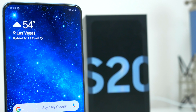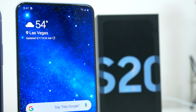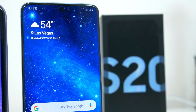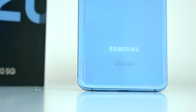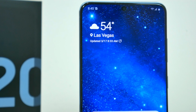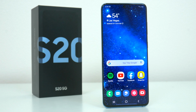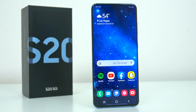For example, Amazon is still running a bundle deal with a free dual wireless charger and free pair of Galaxy Buds with a purchase of the phone. You can also trade in your old device to Samsung for a discount as well. And there are a few resellers popping up that are already discounting this device by $100 to $150. So definitely shop around a bit and you'll probably wind up saving some money.